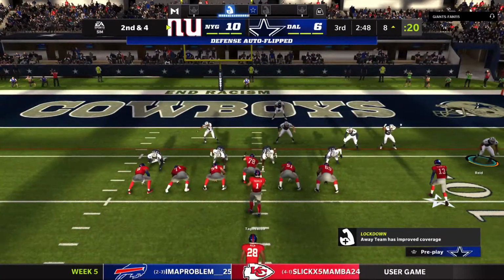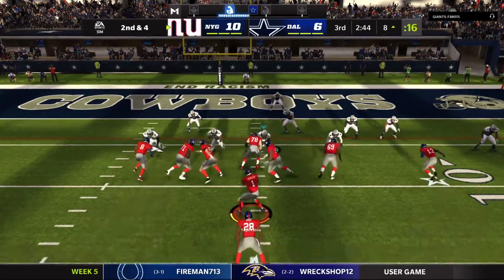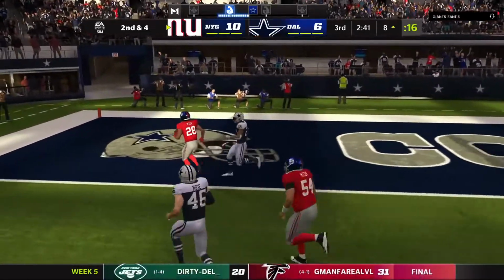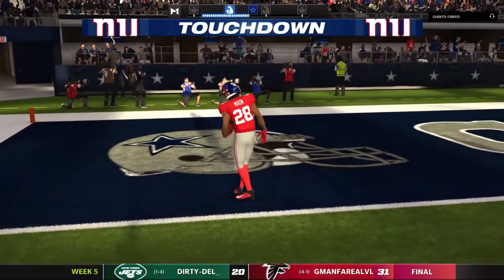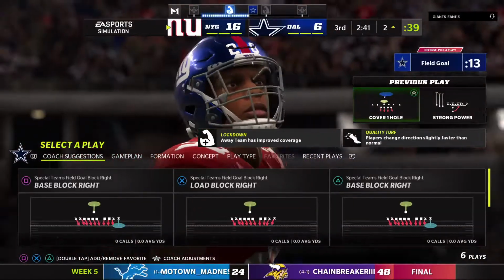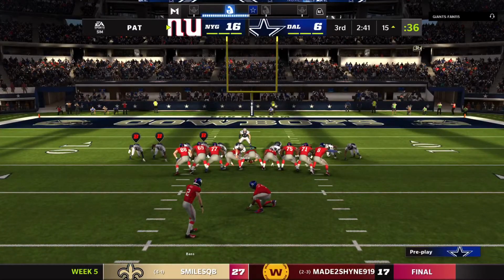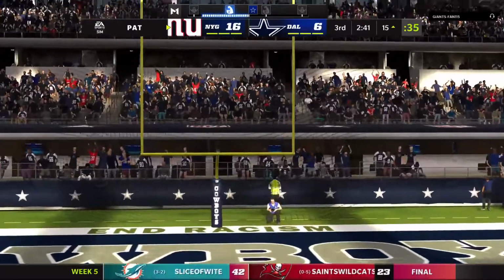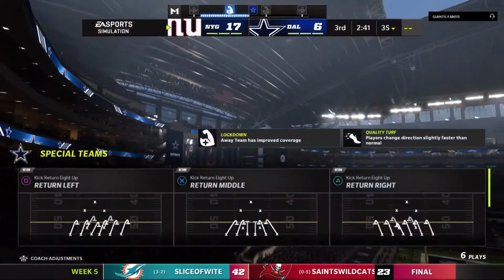The last run got 6. Now 2nd and 4. Again, it's Mixon. And he will take it on in for a giant touchdown. Joe Mixon with his 2nd touchdown of the game, number 7 on the year. And the Giants are able to grow their lead. Extra point by Bass, up and good. And that pushes the lead up to 11.